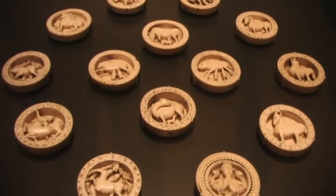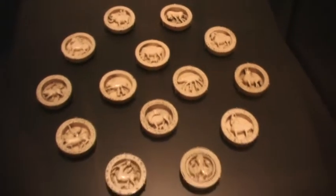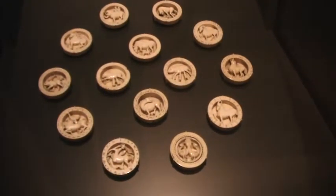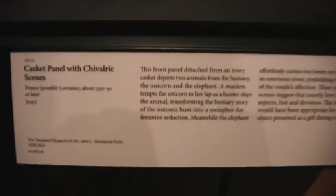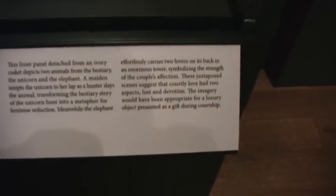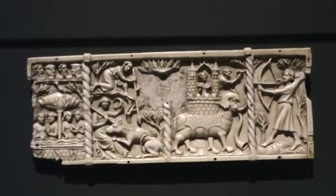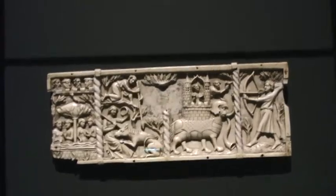This is a German set from the late 1100s. A casket panel of chivalric scenes. France, 1330. Fox and ostrich. And there's a beaver. French, from 1350.